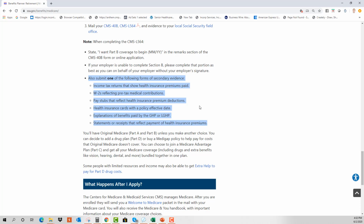They can show W-2s reflecting pre-tax medical contributions. Perhaps the easiest one is the most recent pay stub that reflects health insurance premium deductions. They can provide health insurance cards as long as they have a policy effective date on the card, explanation of benefits paid by the group, or statements or receipts that reflect payment of health insurance premiums.